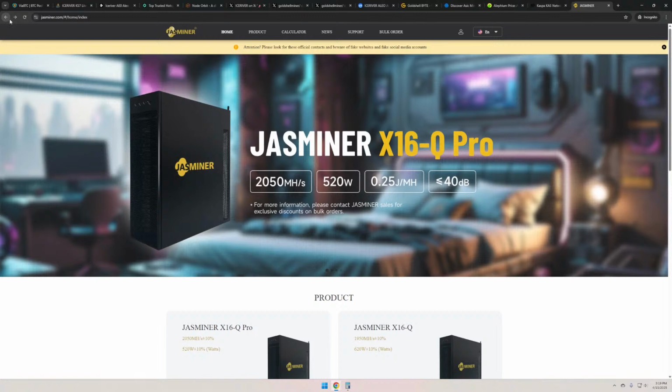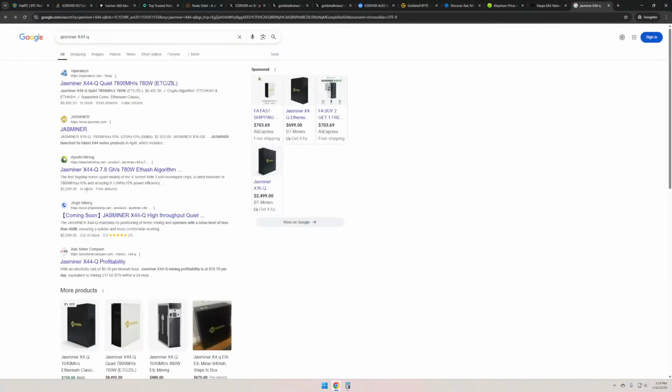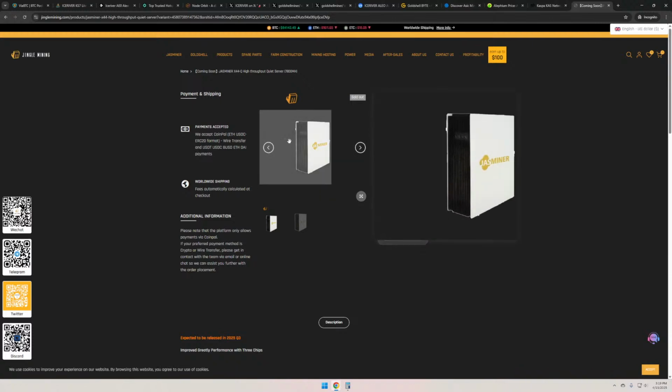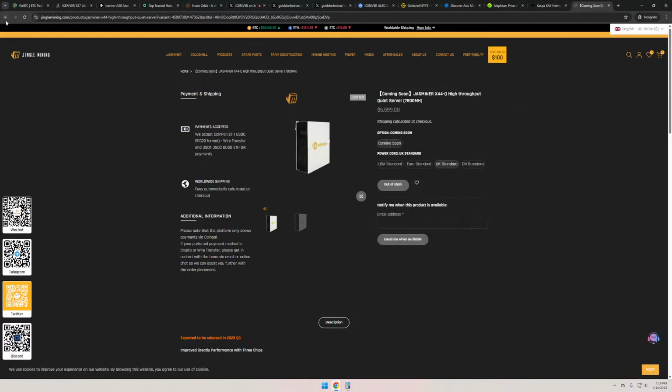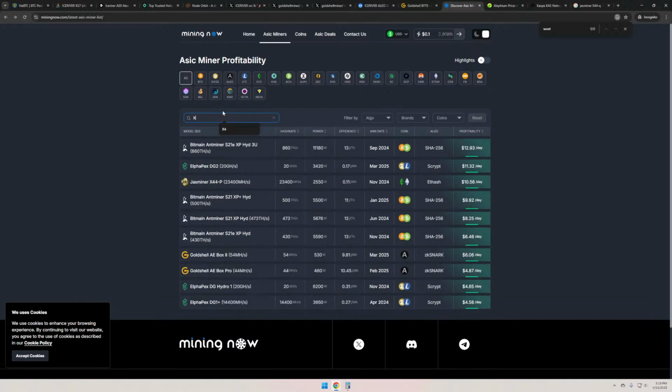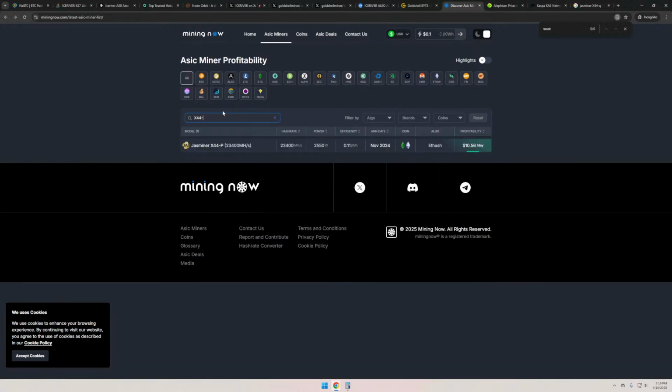Let's go back. The X44Q. When was this? Coming soon. What was the date of this thing? Seriously. Yeah, I don't think they're gonna release this thing. There's no interest in Ethereum Classic right now. Profitability continues to drop. I don't think it's even on here, is it? No, the Q's not even on here. That's wild.